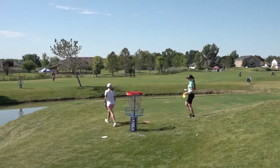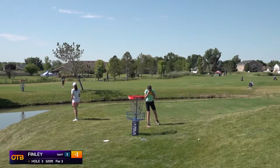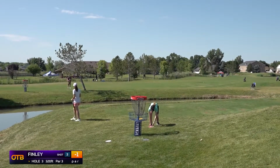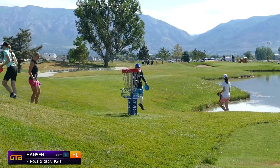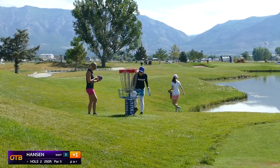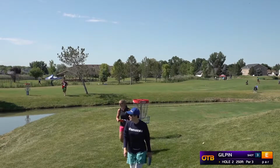Opening it up a little bit, but just short and left. And Holly with the tap in. Great shot. Yeah, that's a really solid 2. Taking strokes on the card as we see our tap ins here. Beautiful day out at Mulligans.